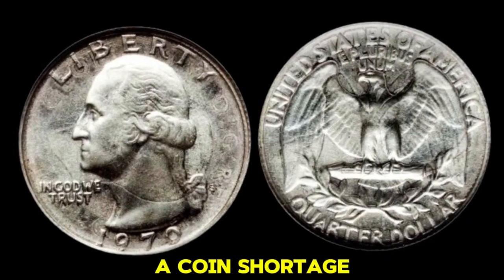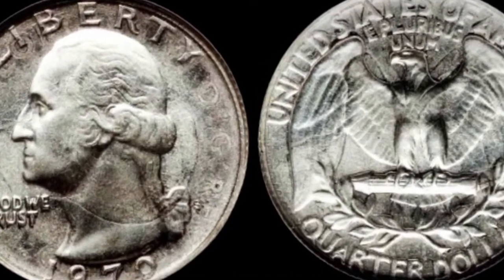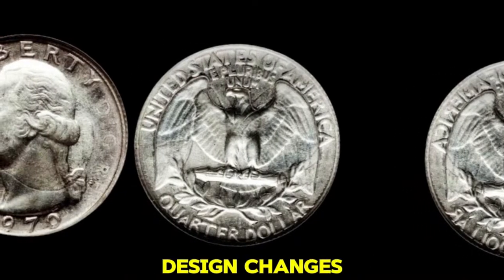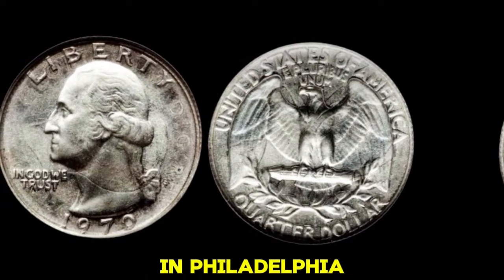To deal with a coin shortage and rising metal prices, the U.S. Mint began producing coins with a different composition. By 1970, the Washington quarter had gone through some subtle design changes, but the most significant alteration that year was the absence of the mint mark on quarters produced in Philadelphia.